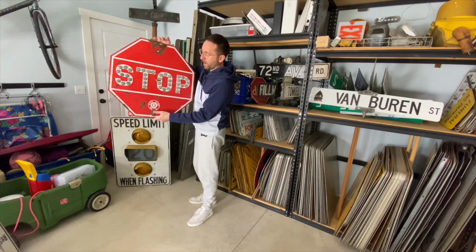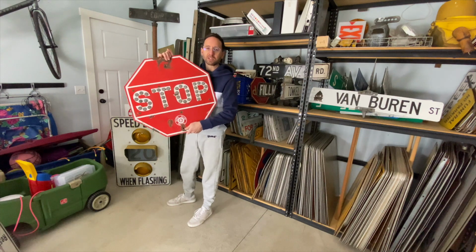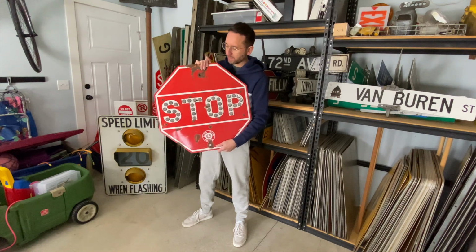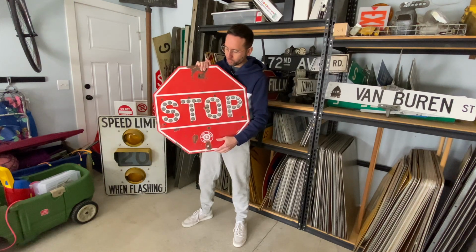First sign I see right off the bat is this 24 by 24 stop sign from the Auto Club of Southern California. So this sign is all the way from the West Coast. It has glass bead reflectors, also known as cat eye reflectors. All of them are intact, none are missing. There are no cracks on them. They're just in great condition.